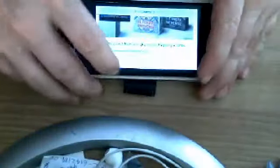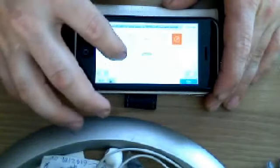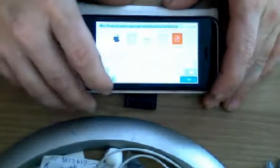Also new, the Ultimate Universe playing cards from Gambler's Warehouse. Whoops, cancel. My apologies. This is not working out as well as I had hoped on my webcam. But there you go.